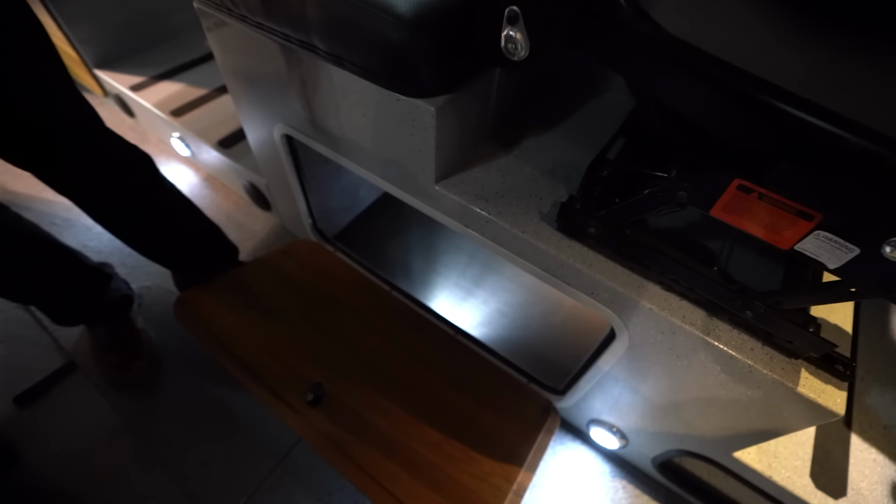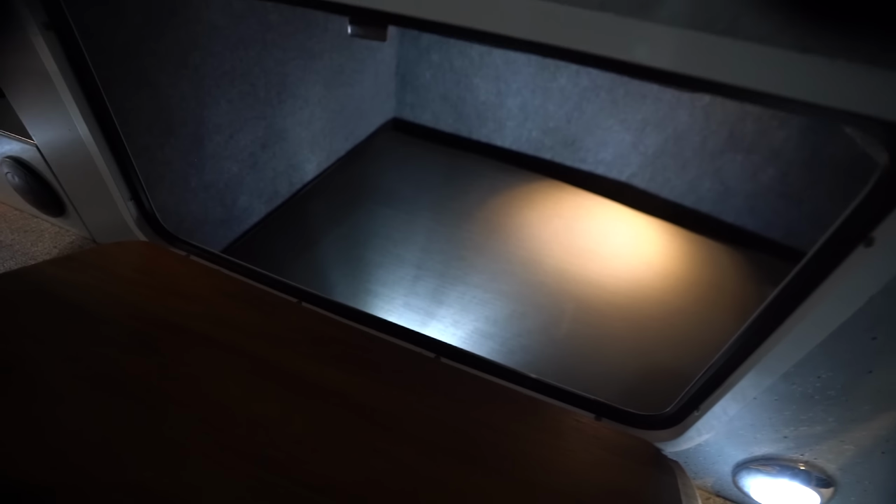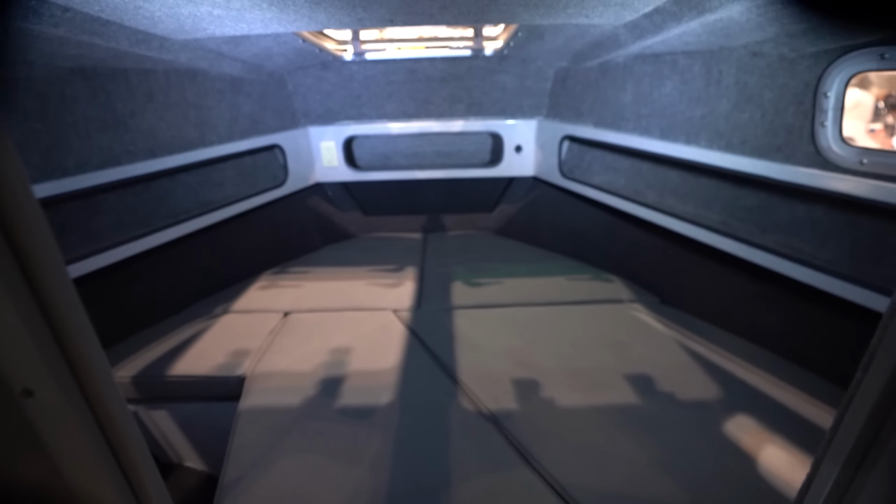This goes into that area I was telling you about that runs back up and forth here. It could be either a storage area, or for that person that loses the bet while you're out fishing. That's where they sleep.